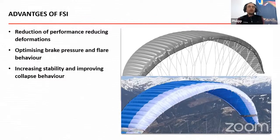And I cannot only change the length of those lines, but I can also change their position, so where they are attached to the canopy, and you get a really, really large number of possible combinations, and some of them or most of them are not reasonable, but the reasonable possibilities are very, very high. And so it's quite difficult to get the optimal solution in this seemingly simple problem.